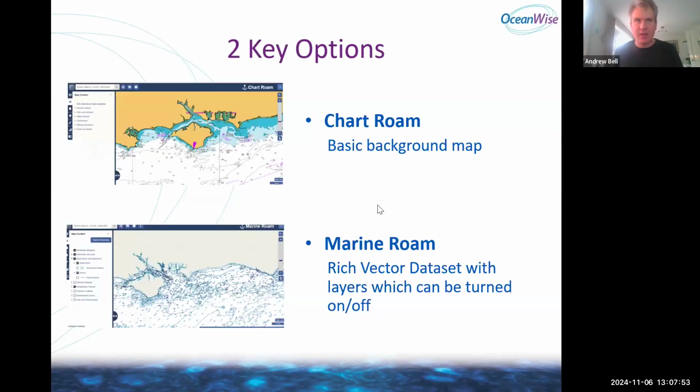There's two different flavors of the data we provide. There's Chart Roam and there's Marine Roam. Chart Roam is a basic background map, which is based on essentially navigational charts. And then there's Marine Roam. So this is a rich vector data set with layers that can be turned on and off.